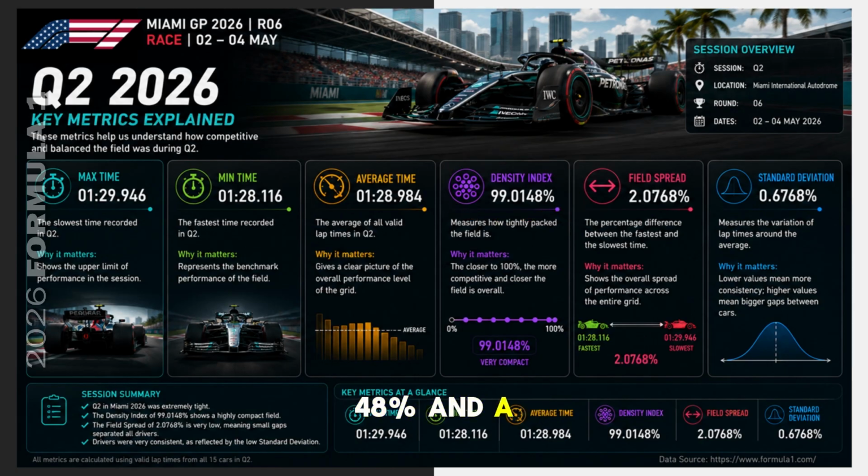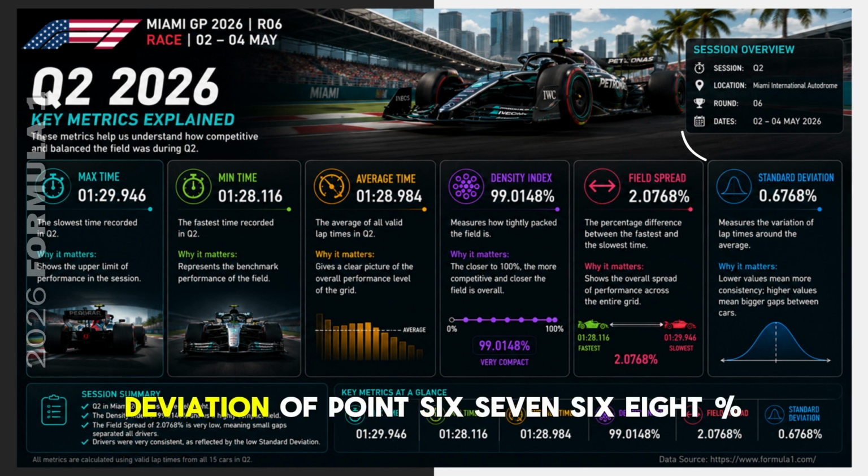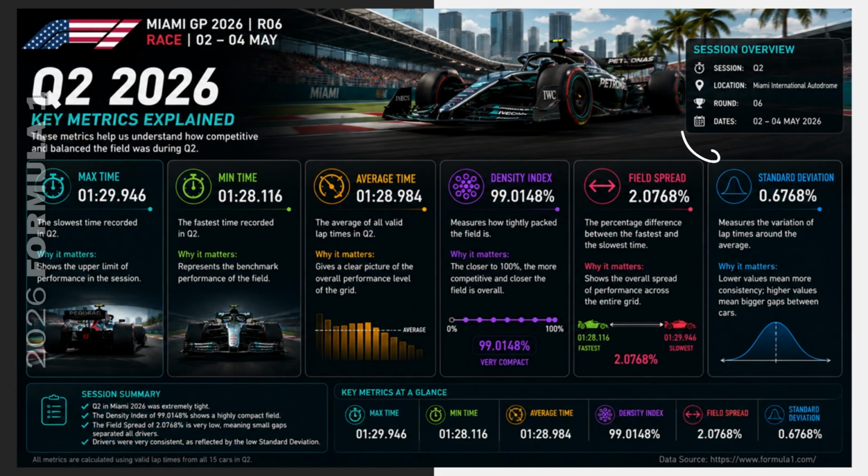a density index of 99.0148%, and a field spread of 2.0768%, and a standard deviation of 0.6768%. A little later, we will compare these indices from each qualifying session to better understand how they evolve throughout the classification stages.